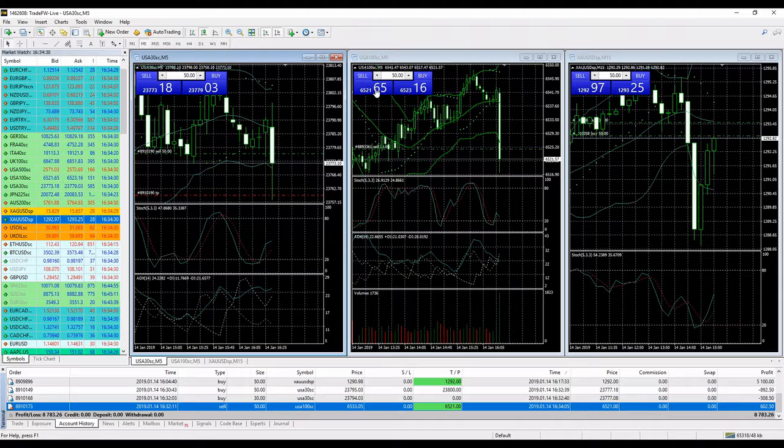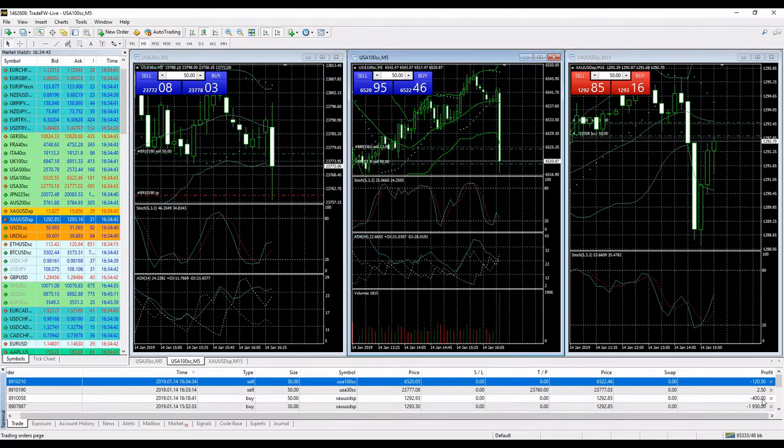So let me see for USA 100. I'm going again short. Yes, here we go. I just shorted again USA 100. Nice one. My gold trades, they move nicely.